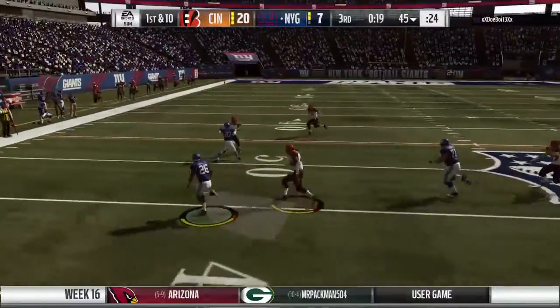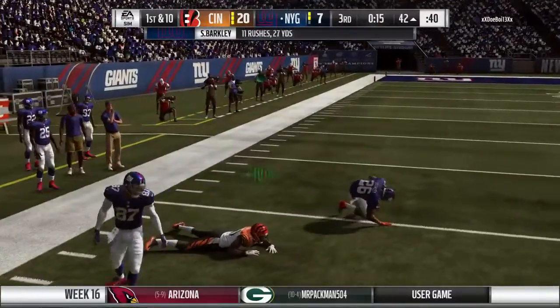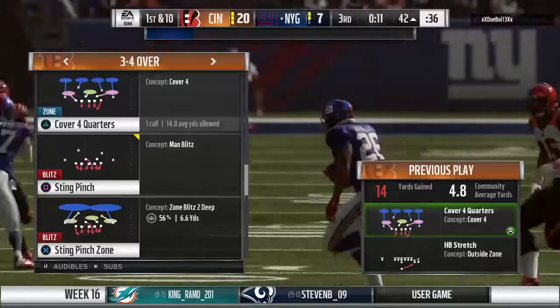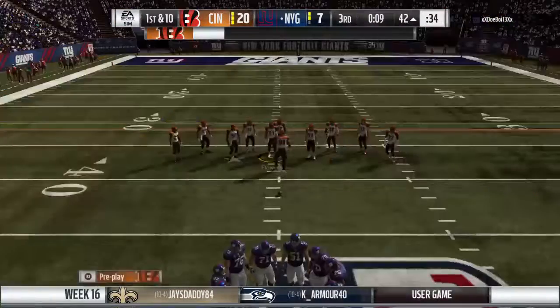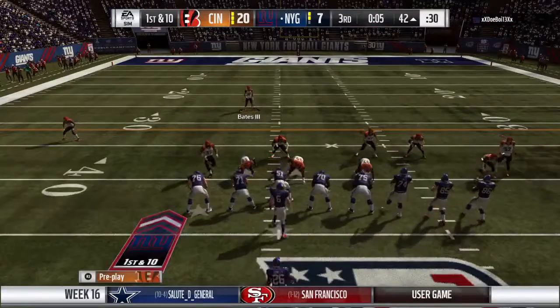Running left, it's Barkley. And they're well past midfield, just a yard or two shy of the 40. They give them 14 yards that time and a fresh set of downs. Sometimes it's hard to believe, but there are times this game is about patience, isn't it?